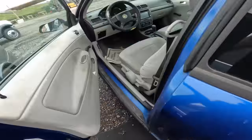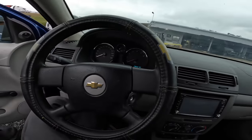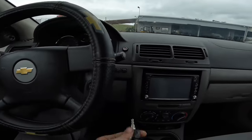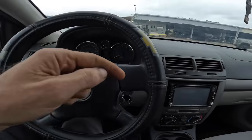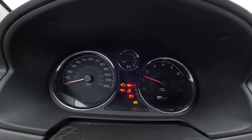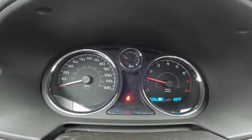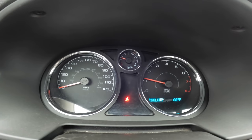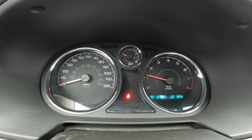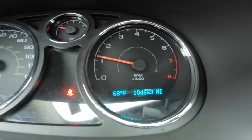Door unclicks. By the way, if you missed the first video on this particular car, have no fear. Just go down into this video's description and check the links, and it'll be the first one that's available to you. So anyway, we've got ourselves a Chevrolet Cobalt. It's got the 2.2 liter. It has the same mileage as it did last time because I didn't drive it. 104,663 miles on the clock.